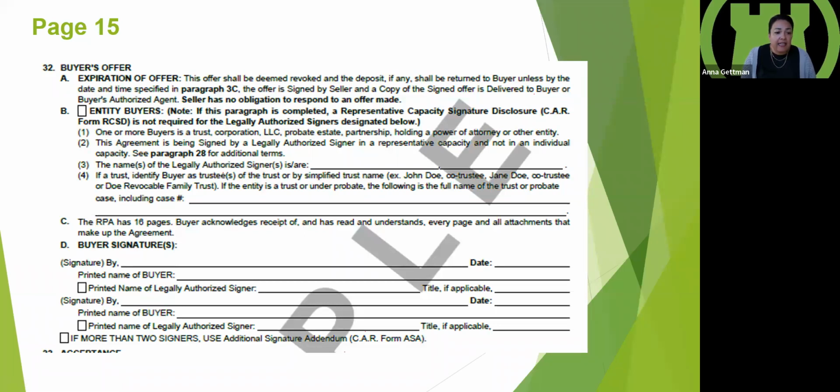Okay, and then your buyer is going to sign this and print the name of the legal authorized signer, and the date. If there's more than one buyer, there are your 2 lines. If there are more than 2 buyers, you have a CAR form that will support additional signatures. Okay, next page, please.